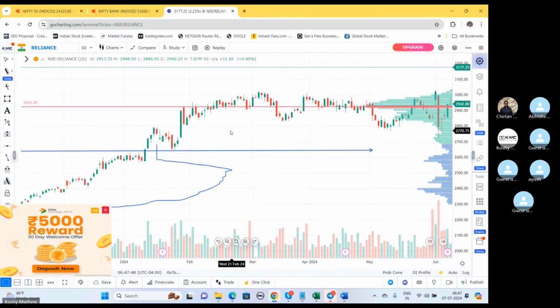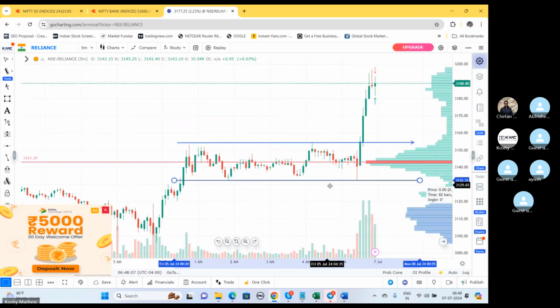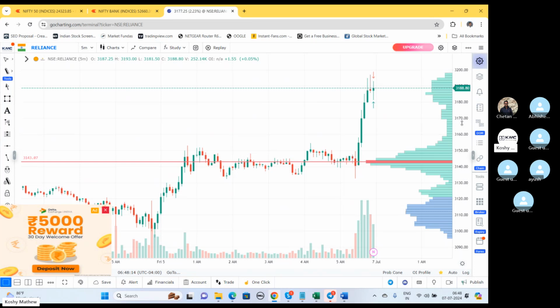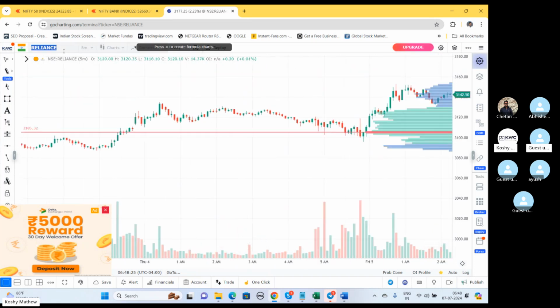Close. Okay, here, which day is this? 29th. Let's go to the smaller time frame. Let's go to 5 minutes. Okay, so let's look out for the gap up. It starts at 2350. No gap up here. Let's choose some other stock.